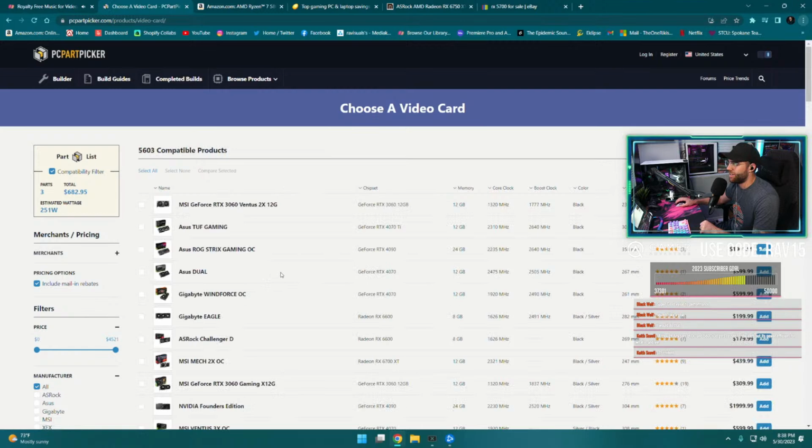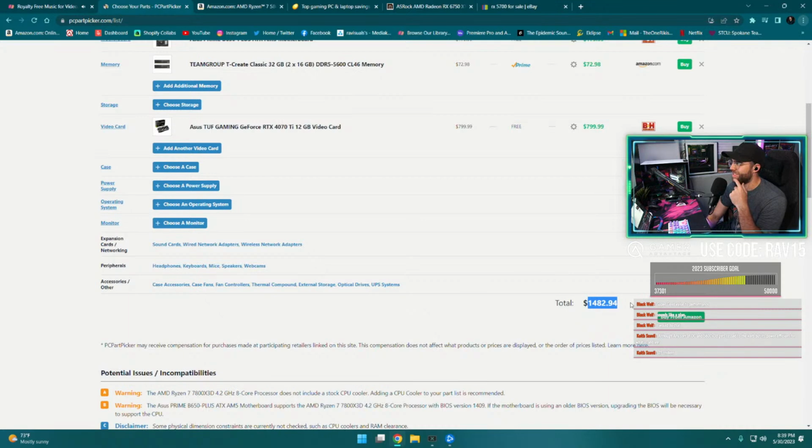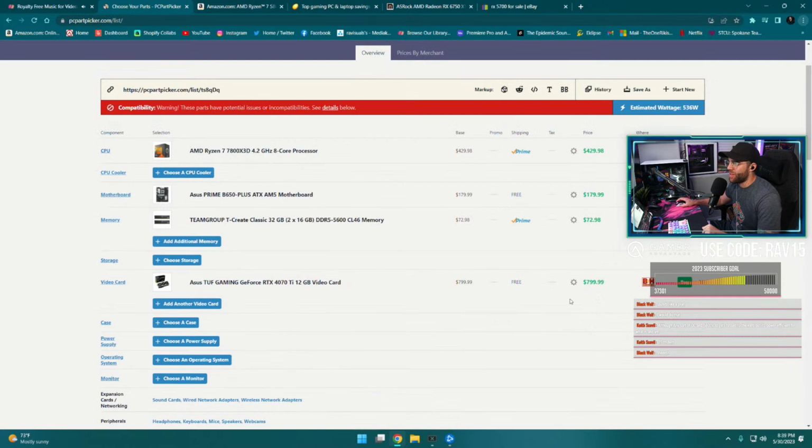And here you go, the Tough Gaming 4070. It's $800. So that's kind of what I'd be going after. Okay, so for all that, I'm looking at almost $1,500. You see what I'm saying? It's a lot of money, guys. It's a lot of money to spend on that. Yeah, $1,500 for all that because I gotta switch to a new platform. You know what I mean?